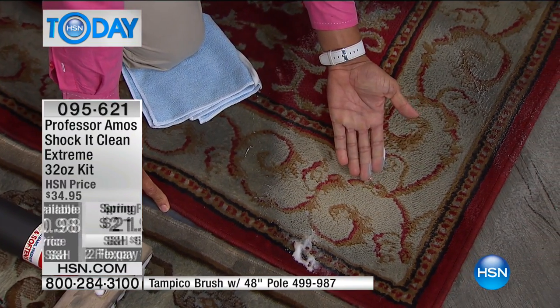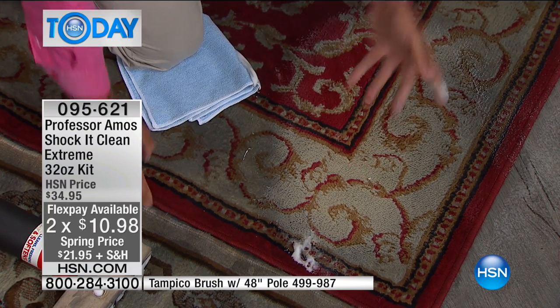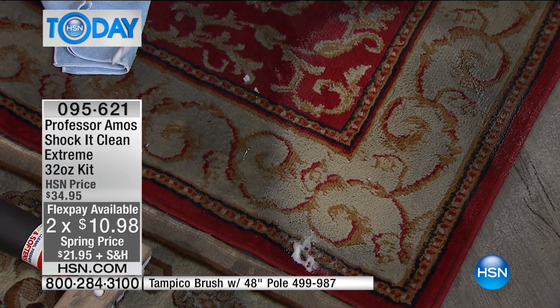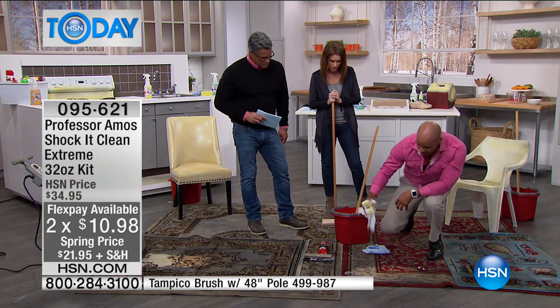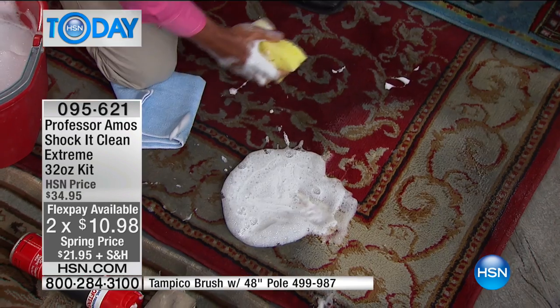Look at what's left behind. It's sticky. It's oily. It's a dirt magnet. You can't leave that in your rug, or guess what? That spot comes back in a week, twice as dark. Now, I'm going to go right over top of that with our proprietary formulation. Look at the difference in the foam.